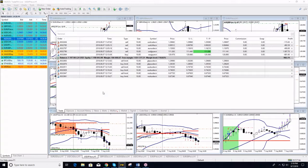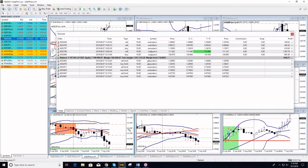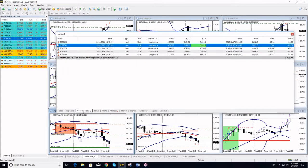Okay guys, another green color appeared. We are just 8 pips away from the dollar yen trade. This is our dollar yen chart, as you can see here. We are approaching our take profit level, just 8 pips away, and we are aiming for an additional $1,826.